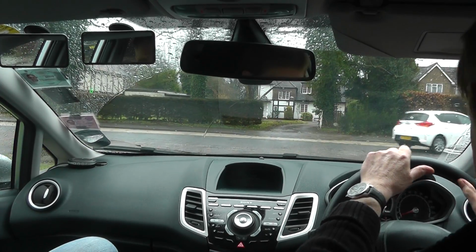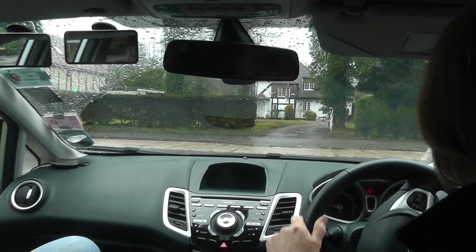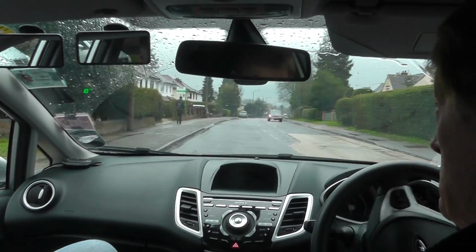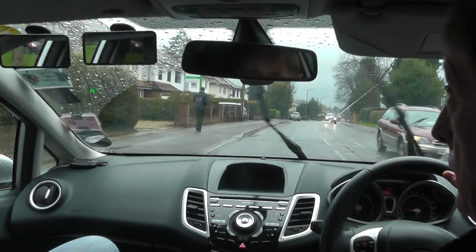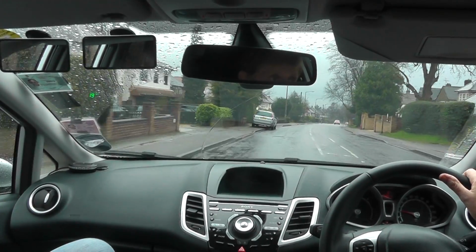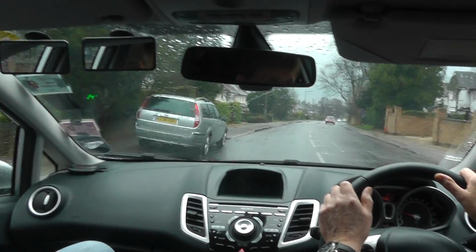Alright. So again, Tony, we're going to be going into a new road. So what mirrors are we checking as we go into the new road? After I'm in the new road. Now you're in the new road. Middle. Yep. And right. Good. Why are we checking the middle mirror? I'll see what's following me and what's behind me.